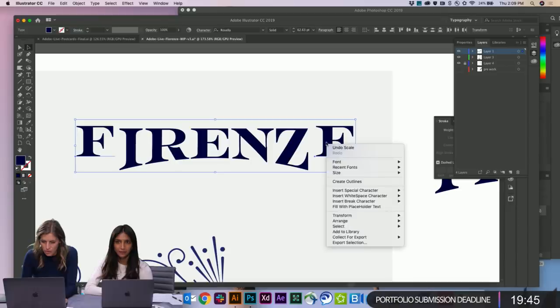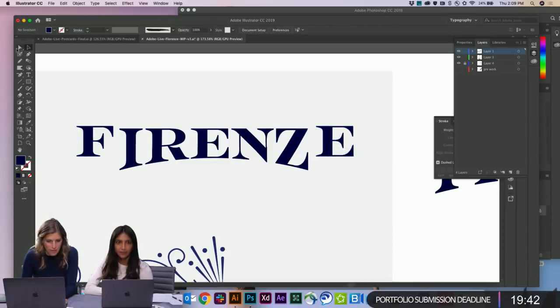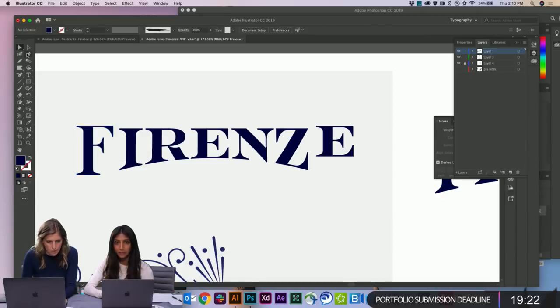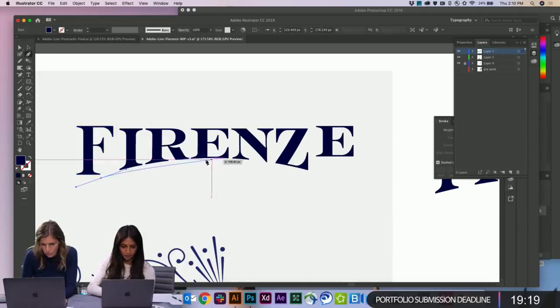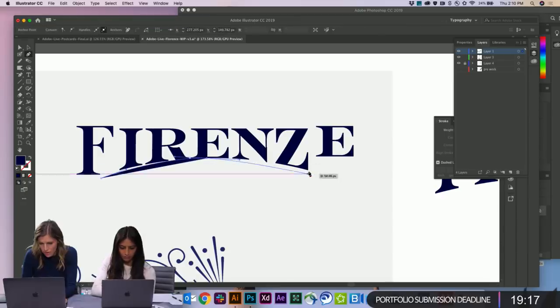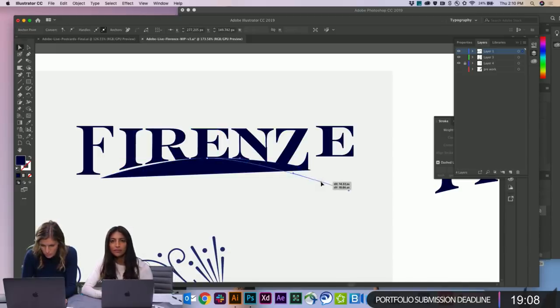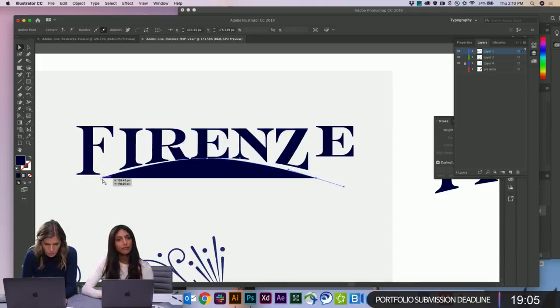And we're going to create outlines. And I'm just going to, once again, pull some of these down so it makes it feel like it's longer. Oh, I don't want that point. A little longer, but not too much longer. But I want some kind of matching of this arch that we've created. This kind of general. I'm going to align these two.